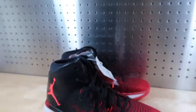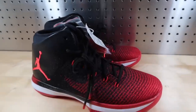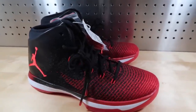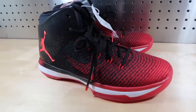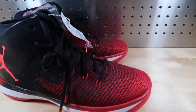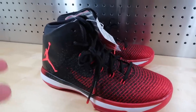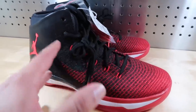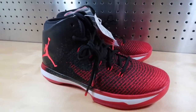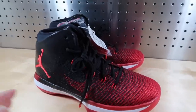Now I think earlier this year, maybe even late last year, we found the orange one, which is Shattered Backboard. Also found Chicago 31, which was white with kind of gray and red accents. The Space Jam one, we've seen that one before, kind of a dark bluish color. And then we've seen the Royal Blue, which was there when I bought these.